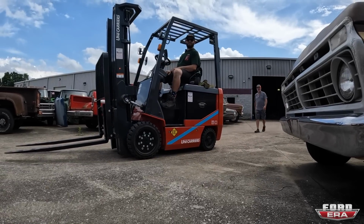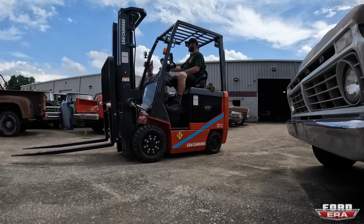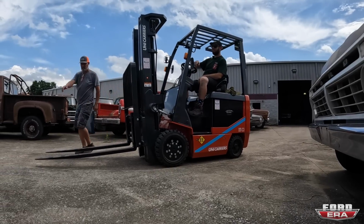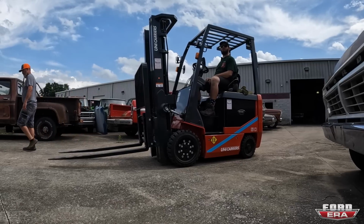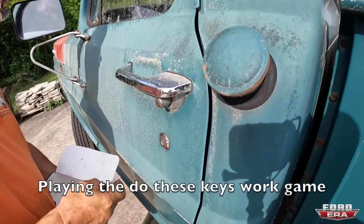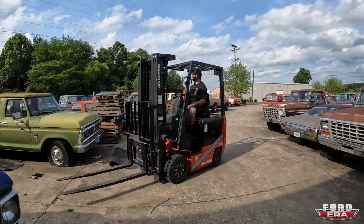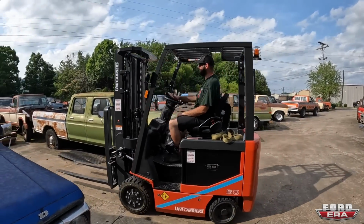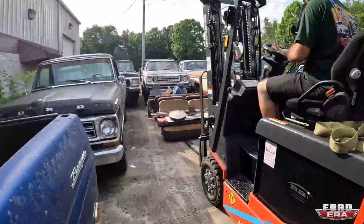All right, guys, it's time to start loading up some trucks. We got Greg here finally. You can't see him, but he's here. And the first three trucks are getting loaded up right now. So come on along. So I figured while we're waiting around for the keys for that truck, we'll start moving some other stuff. And this Dodge over here found a new home.